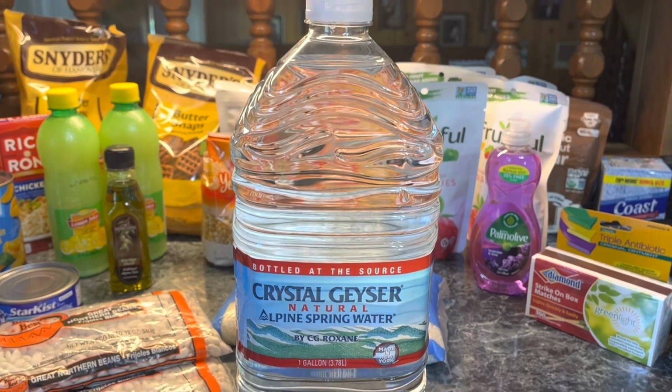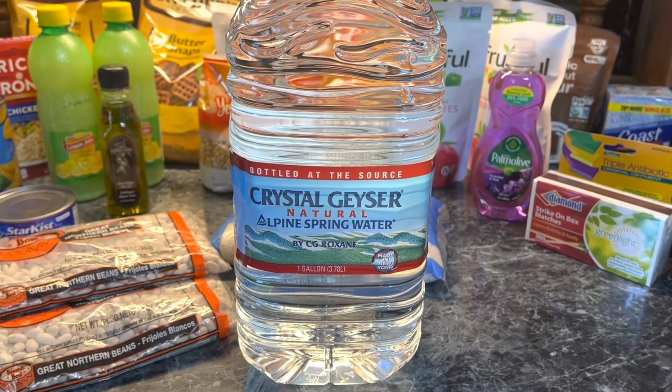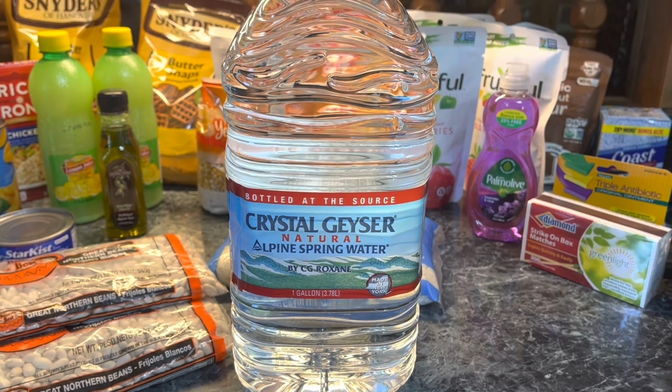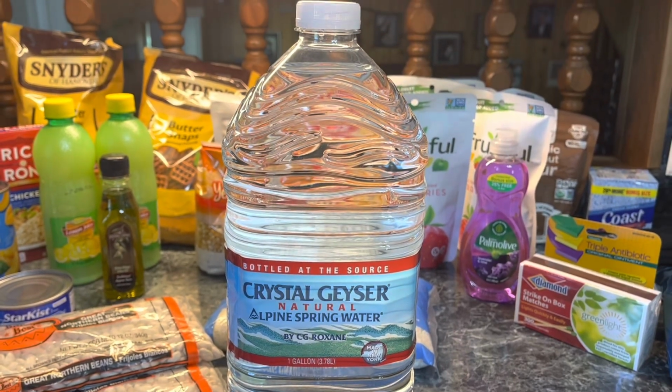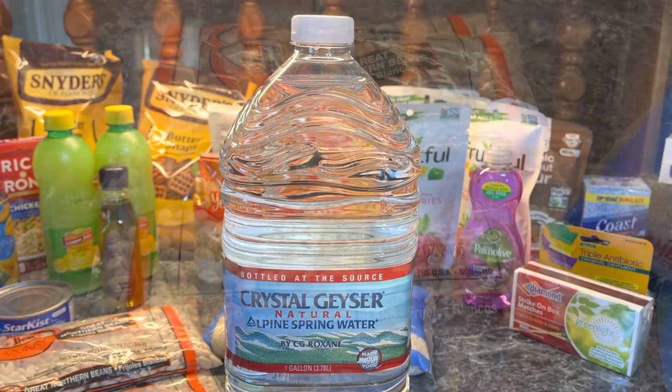And so I always try to pick up 2 things of water anytime I am out, and so this is one of those items that you simply cannot have enough of. So I like to say grab 2 and store 1.